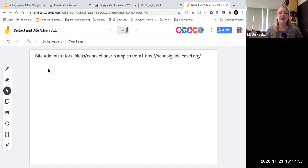Because we would need the students to be able to take ownership of what they put there and take responsibility for what they put. But on the left-hand side, you have some tools. The 4th one down is a little sticky note tool. So if you had some ideas or connections, and yes, there is a pen tool so you can freehand draw.